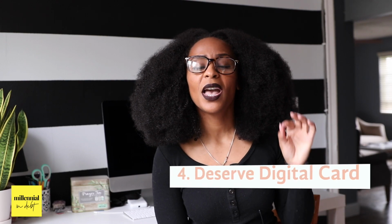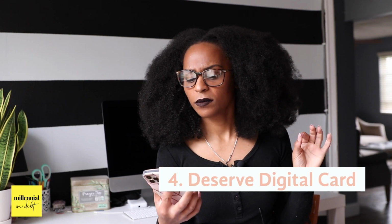The fourth card is a very interesting card. It's going to be really good for my international folks. It's the Deserve Digital First card. This one starts off at 14% APR and goes up to 26.99. There are no foreign transaction fees, no annual fees, and what I like about this is there's no credit check. They're not going to be doing any hard inquiries, no credit history needed at all.